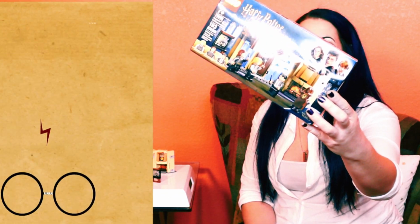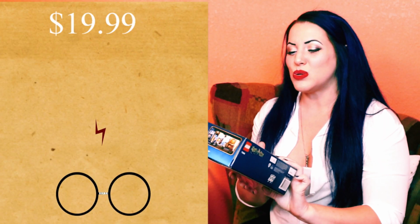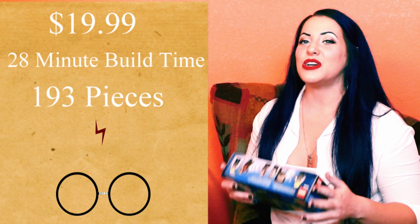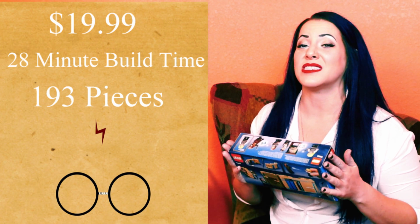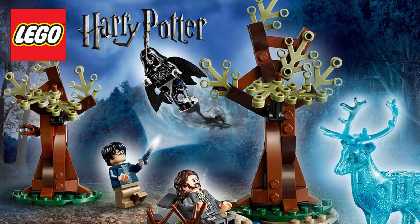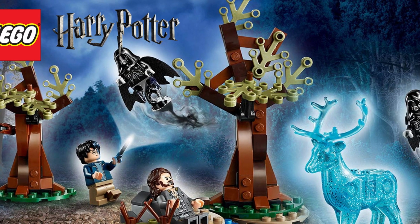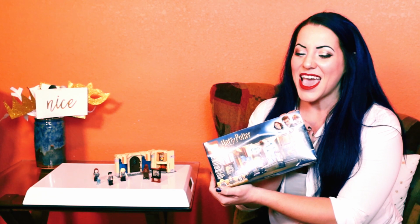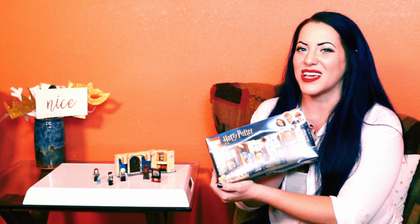This was $19.99. It took me 28 minutes to build. It's only 193 pieces. And I don't want you to think that I don't like it just because it's a small set. Because Expecto Patronus is smaller than this. It was $17.99, and I loved Expecto Patronus. So this set includes 2 patronuses, and I still don't like it nearly as much as I liked Expecto Patronus. So let's talk about it.